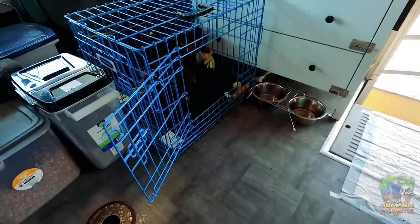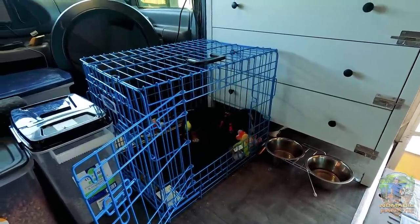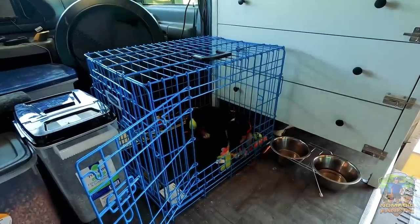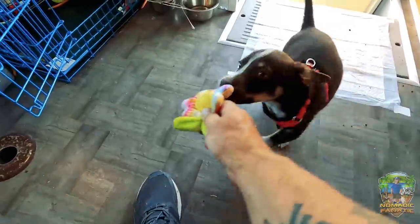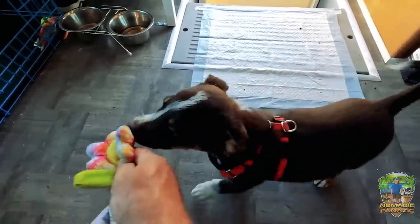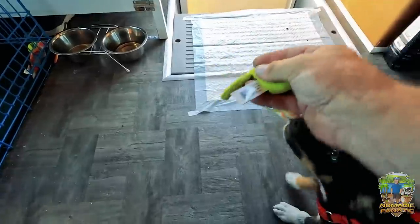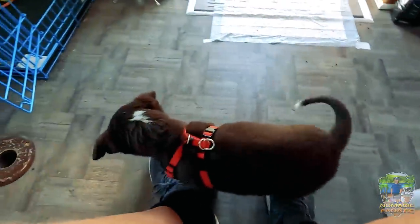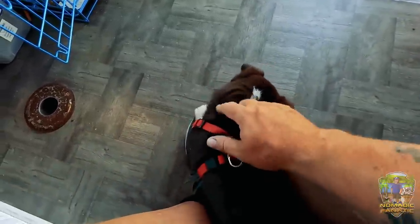Oh, where are you going? He loves his crate, which is fine because he needs to use it sometimes when I'm just not able to. Oh, I can have it? Thank you. That's me growling. I'm trying to teach him how to growl and bark and everything. He's just a puppy. I'm going to win. Okay, you win. Yep, you defeated me. And then he takes it to my foot to destroy it.